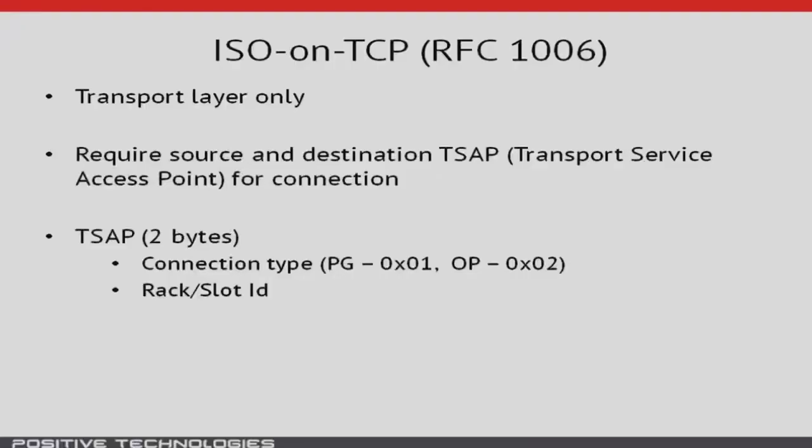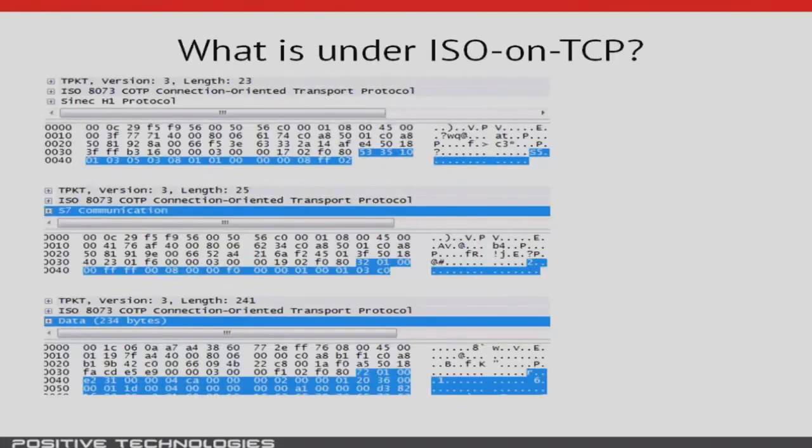TSAP stands for Transport Service Access Point, and the second digit there tells you the slot ID. Well, the first digit describes the connection type. 01 describes the programmer, while 02 is the operator station. So depending on the type of the connection, this or that function will or won't be available. This particular Siemens 300 series actually supports both types of connections, while the 400 series only supports operator stations. This is as much as we were able to find in the official docs. Actually, we know that other IDs are possible. This TSAP can actually be not 2 bytes, but longer. What that means, we're still struggling to learn.